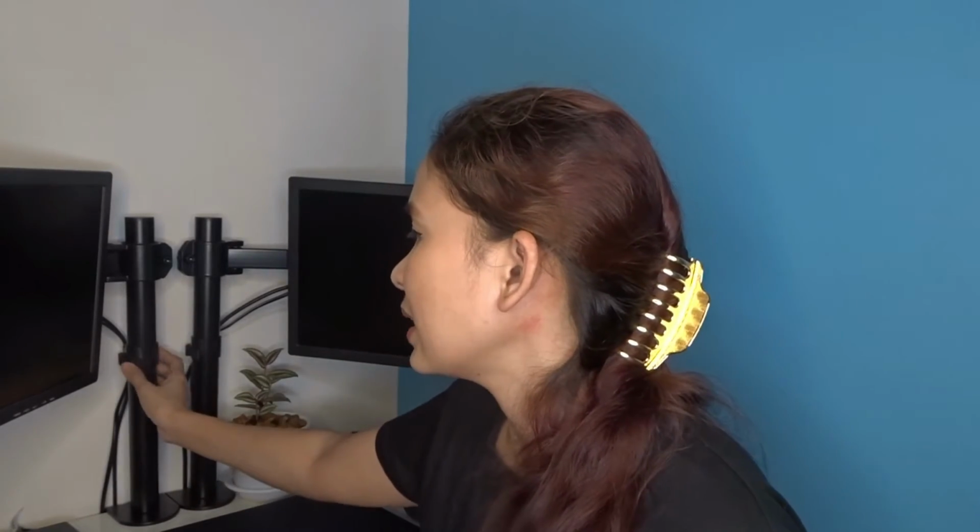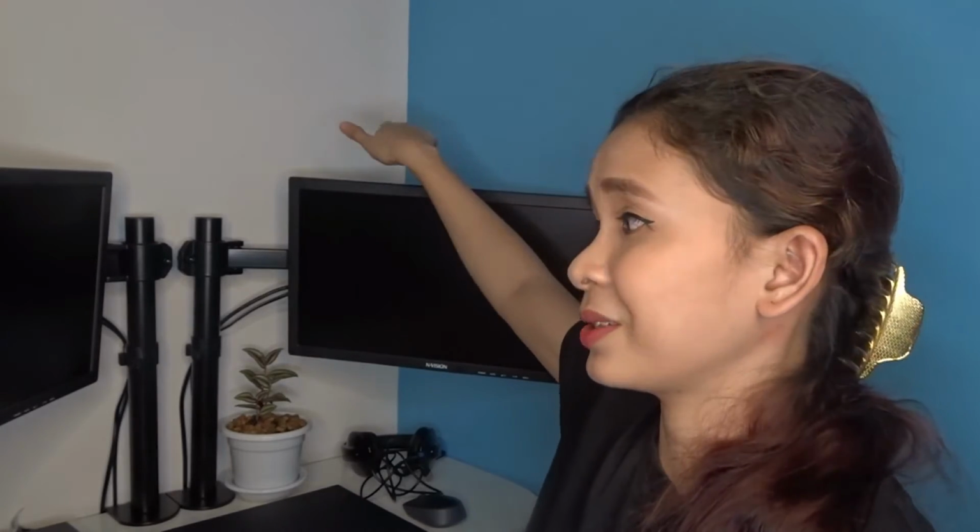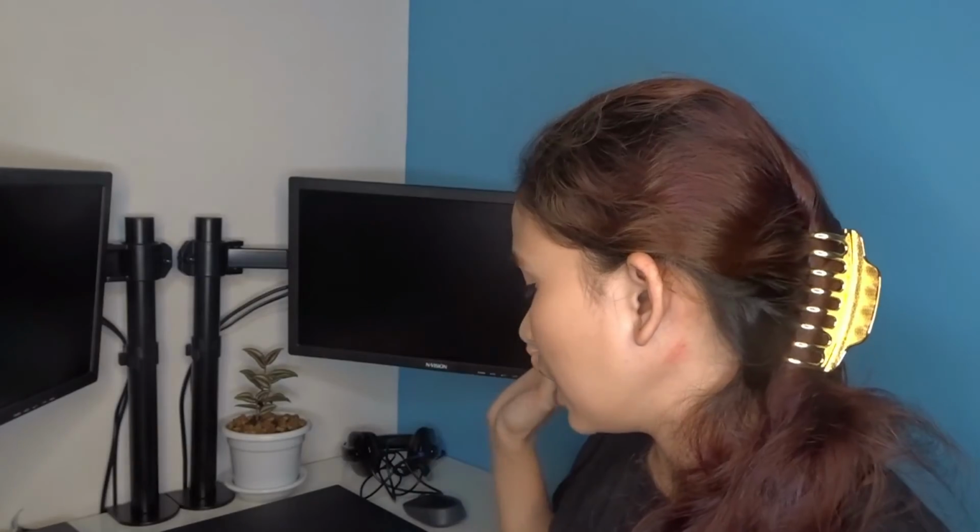Ayan, eto guys, etong mga pang-organize, I don't know kung kita dyan sa camera, pero papakita ko siya sa inyo ng malapitan. These cord organizers kasama yan. And sa likod, actually, ng mga monitors na to, meron din siyang cord organizers na kasama dun sa mount, which is super okay. So, I think this one has 3 pieces siya ng cord organizer, which is super, super okay.